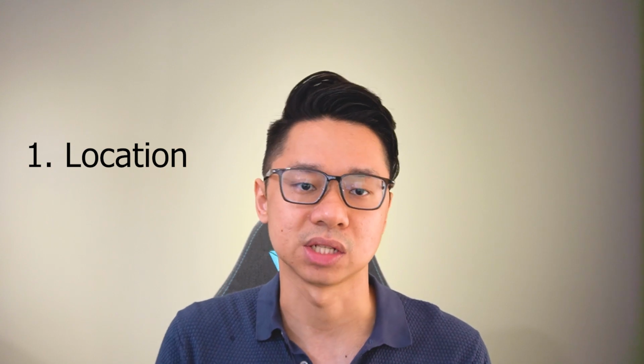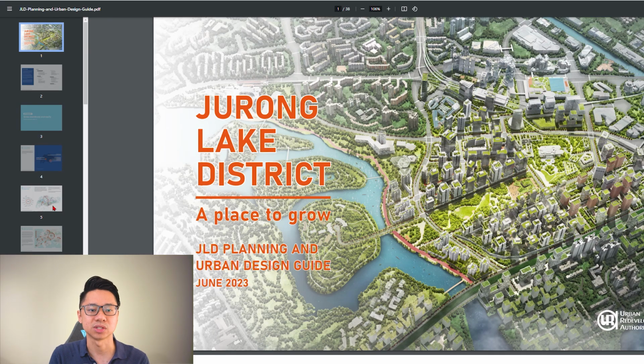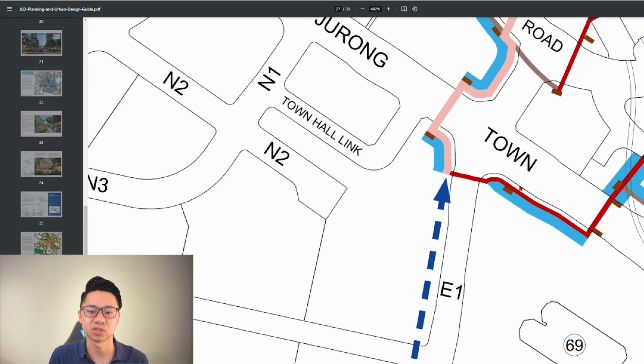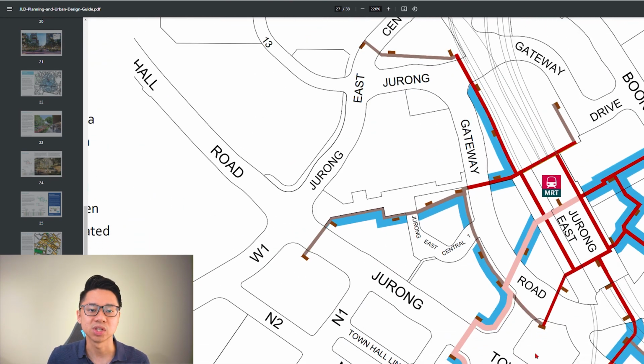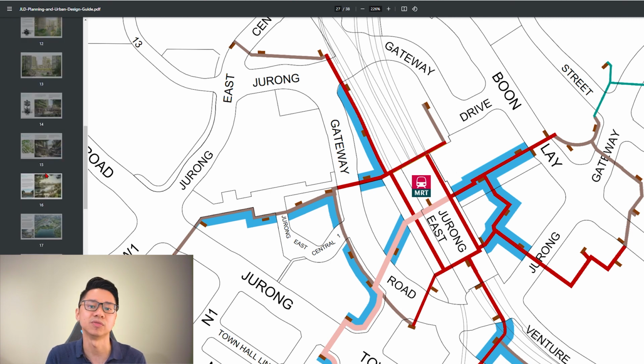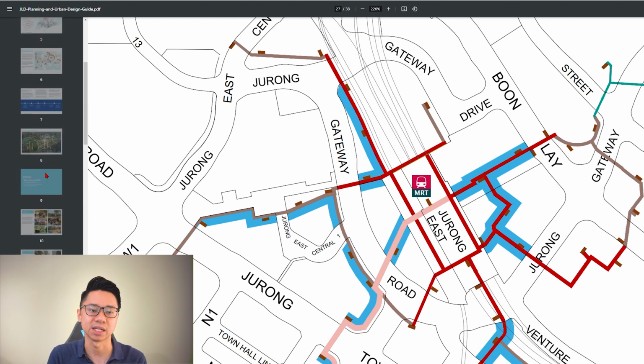So let's move on to the 3 things I like about Jden Residences. And number 1 is its location and its connectivity. So from the Jurong Lake District Planning and Urban Design Guide over here, the colourful lines are pedestrian overhead bridges. And over here is Jden, and you can see that Jden is directly connected to the Jurong East MRT. So Jurong East currently serves the North-South line, East-West line, and in the future, the Jurong Regional line as well. So it will be a very good interchange that is well connected via 3 MRT lines.